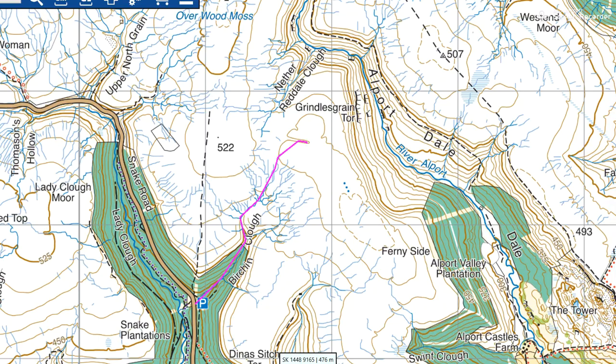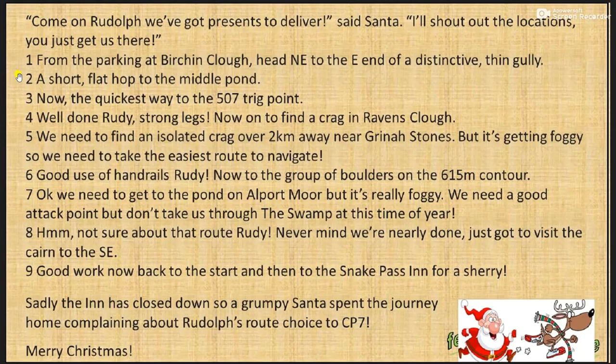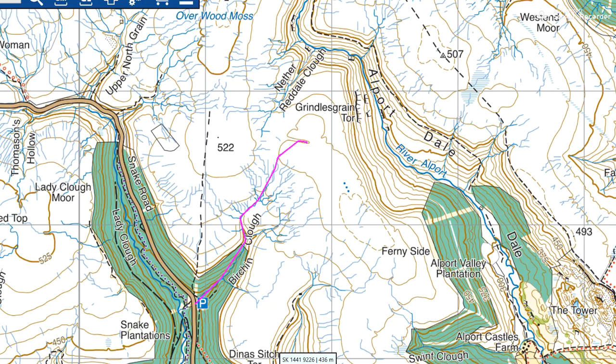What about the next checkpoint? Number two, a short flat hop to the middle pond. So short and flat, we don't need any contour lines. What can we see? Well, we're looking for some ponds close to here on a flat journey. So what about here? Look, 1, 2, 3 distinctive dots in a line. So we're looking for the middle one of those. That's fairly easy. So that takes us to there.